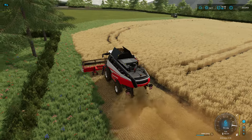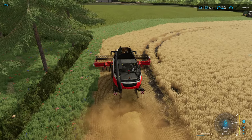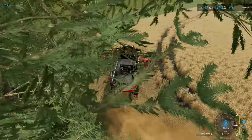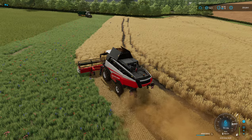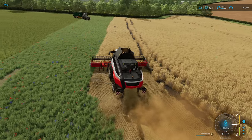Now that the trees aren't there, this field's absolutely tiny. Opening it up has really shown how small it was. I think I'm getting a pretty good yield off it for the wheat. We're filling up quicker than I thought, which is always nice.